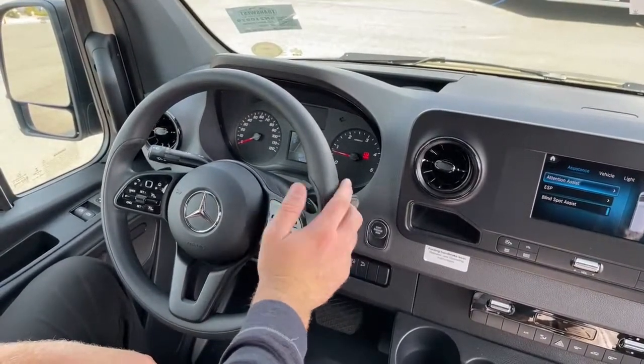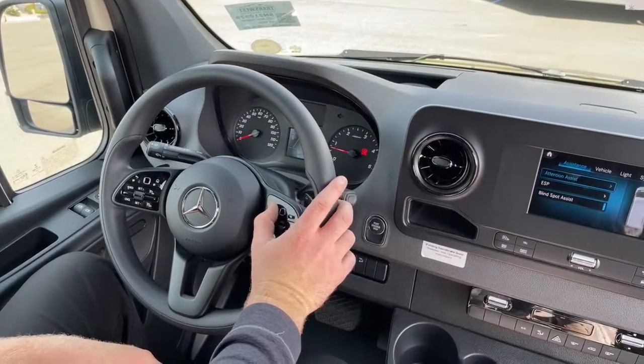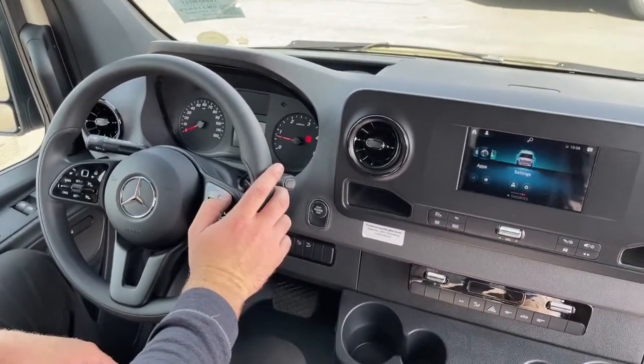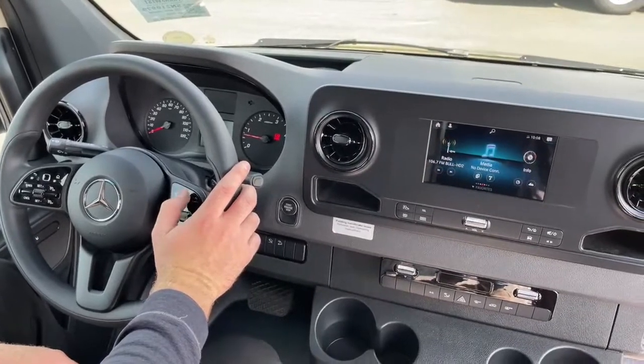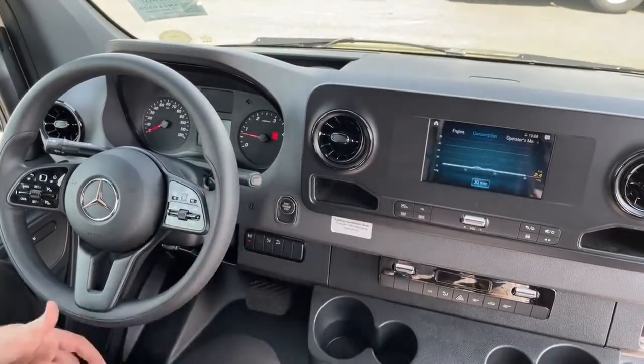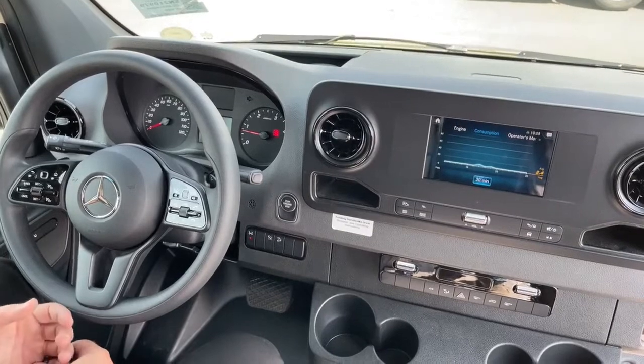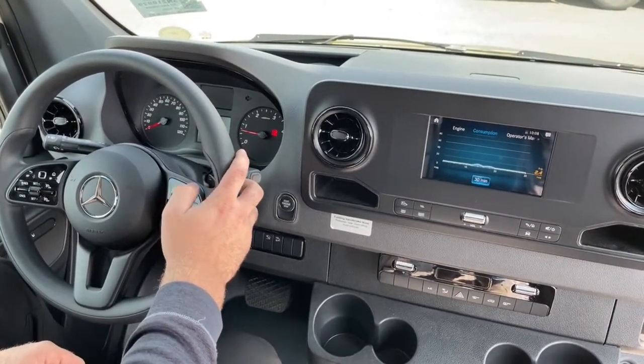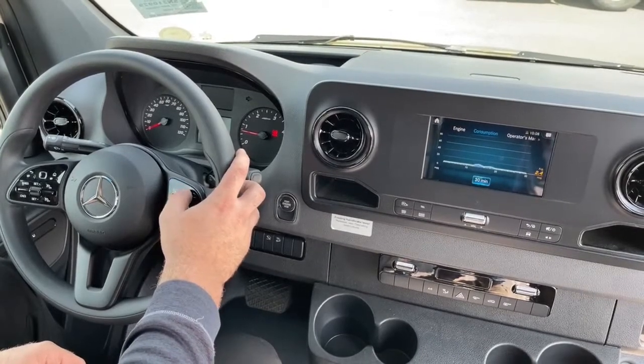On the right side, this is going to be all of our controls for our radio. So I can scroll through on my 7-inch screen and look at the different things on the screen. This radio is capable of Apple CarPlay as well as Android Auto. So I kind of like this little screen while I'm driving.